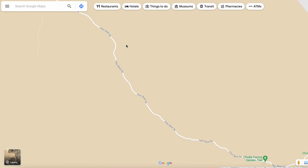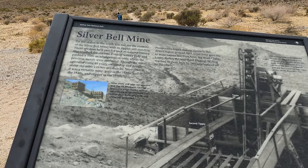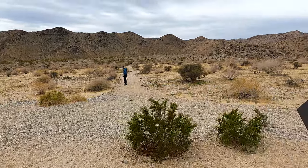And then it's a pullout. You'll see the sign for the Silver Bell. And then if you look up on the mountain, you'll actually see kind of the old framework of what used to be there, right? So that's how you know where you're going. The trail's really easy to follow.